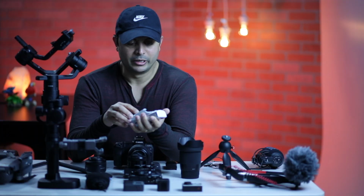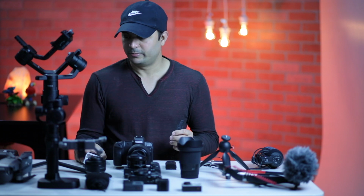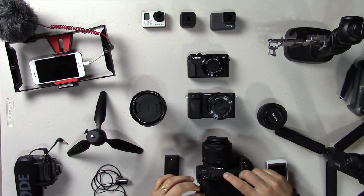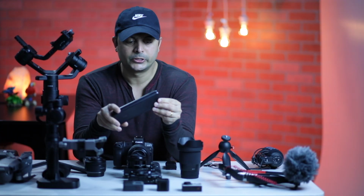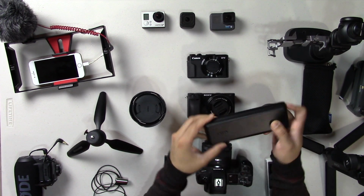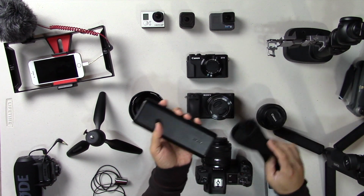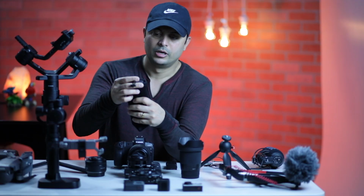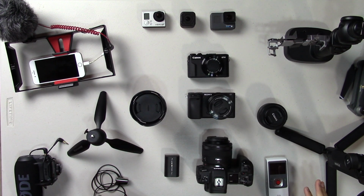Obviously there's no memory card. I have this in my bag sometimes. Apart from all this, I always carry this battery adapter, Anker USB. It's a portable battery, so it has two USB outputs and a mini USB input to charge it. So I carry this, so if any of my equipment runs out of battery, I can charge it on the go. So that's all for my camera gear.